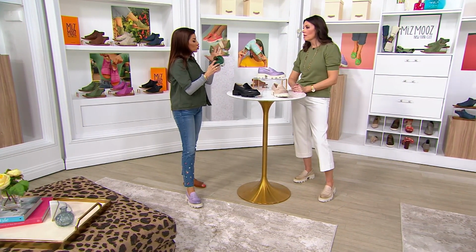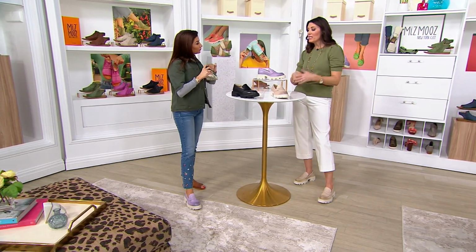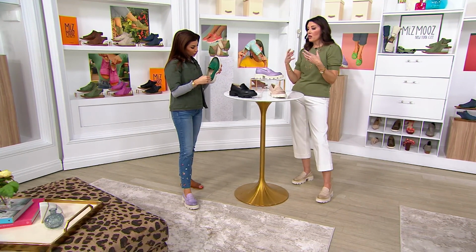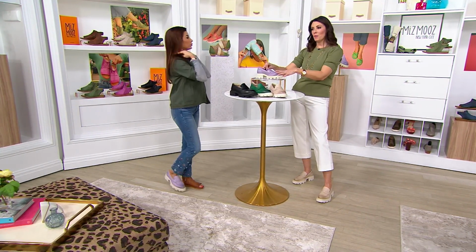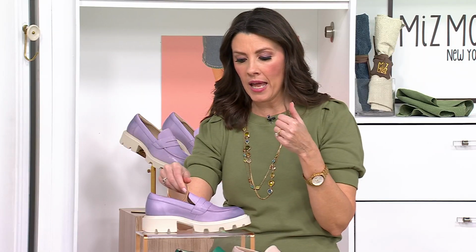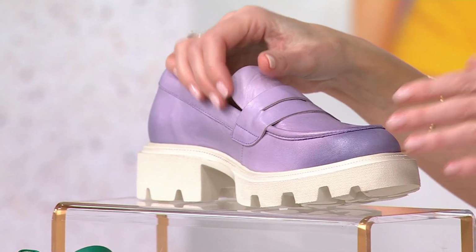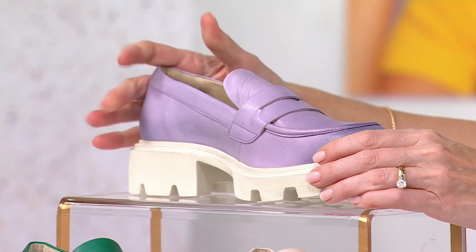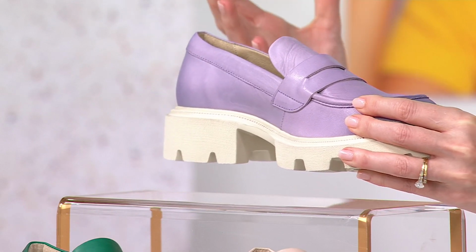To your point, Christy, I'm so impressed with how you keep your softness consistent, even in a more traditional, structured silhouette. That's a hard thing to do. Right, and to be able to have it structured in the spots where you need it to be, yet soft in the spots that matter. And then the fact that this leather, I have always said this when it comes to the Miz Mooz shoes, sort of takes on its own patina over time.